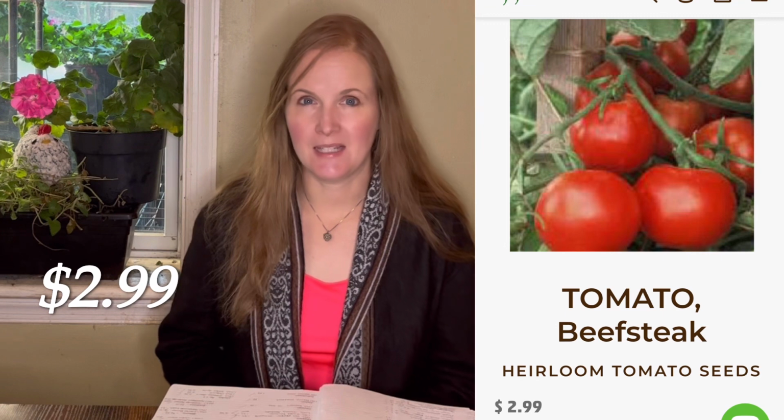Another staple when I think about growing food is tomatoes. So I narrowed it down to 3 different kinds of tomatoes. The beefsteak, which will be a slicing one, which I got from 99 Heirloom Seeds.